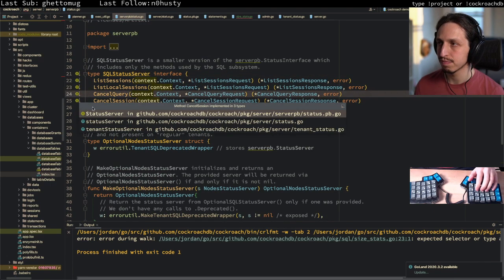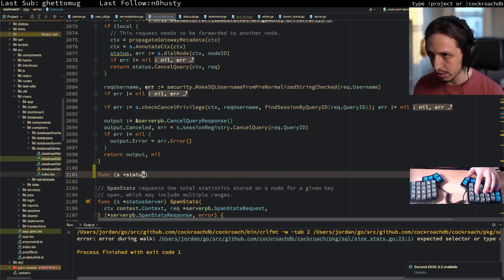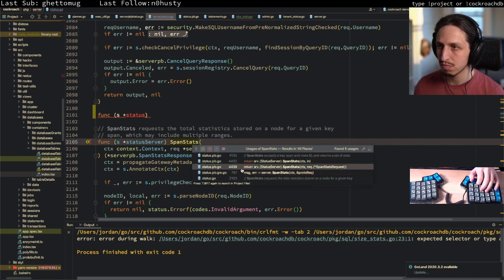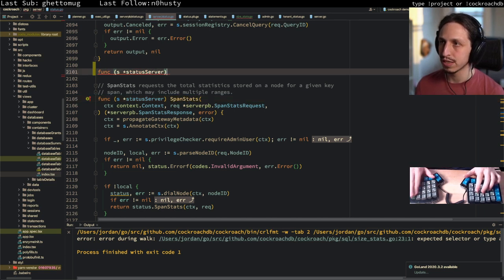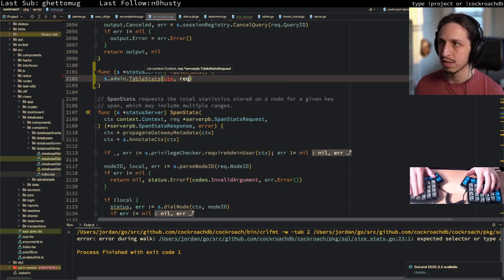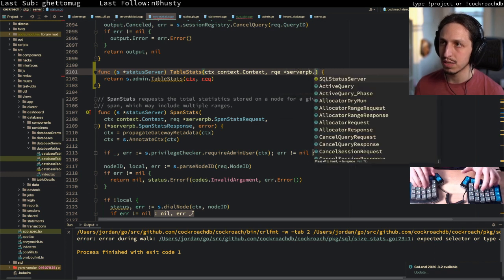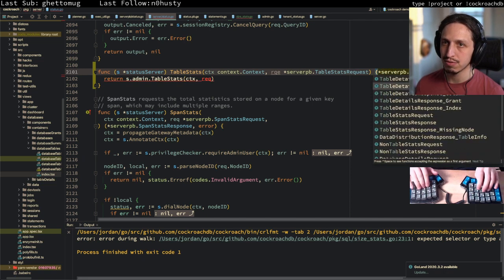Okay, so we're going to make a new function here. Oh, isn't it exactly this span stats thing? No, I see the admin server fans out to this on every node in the cluster. That's pretty tricky. So it's really going to be table stats, and what it returns is s.admin.tableStats with context and rec. So it's going to be ctx context.Context, rec *serverpb.TableStatsRequest, and it's going to return a *serverpb.TableStatsResponse and an error.